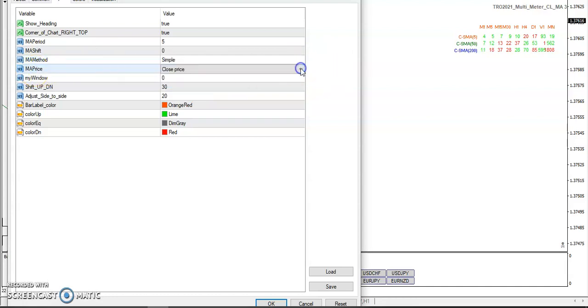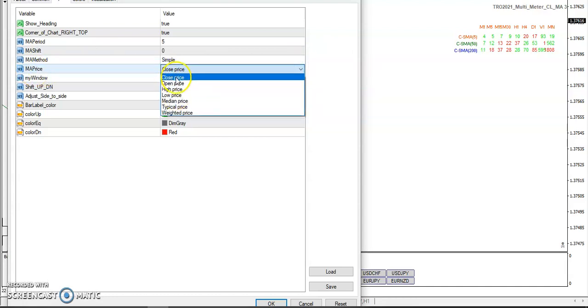And for the MA price, you've got your typical prices here. Well, typical price is actually, if I remember correctly, the pivot price. And then the weighted price is close plus open plus high plus low divided by 4. Typical is, open, high, no, it's close, high, and low divided by 3. Median's just high plus low divided by 2.